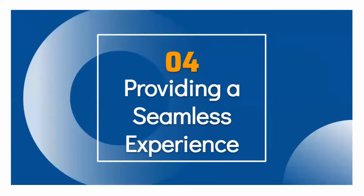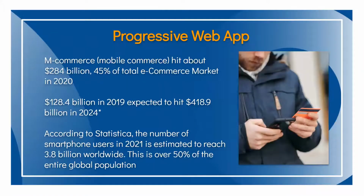The next part we're going to discuss is providing a seamless experience to tenants and renters. I want to talk a little bit about progressive web apps. Shopping online using a phone has more recently been known as m-commerce or mobile commerce. In 2020, Insider Intelligence stated that the mobile commerce revenue brought in $284 billion, which is 45% of all e-commerce sales. In 2019, mobile commerce brought in $128.4 billion.